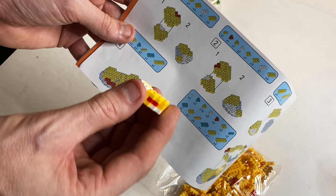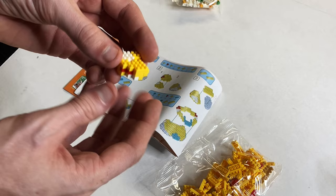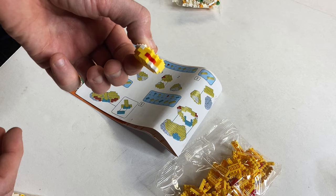You're not solving it like a puzzle because you're following step-by-step instructions, but you still get that same satisfaction of seeing something start to come together, building something with your hands. So I think this is going to be a lot of fun for me to finish.